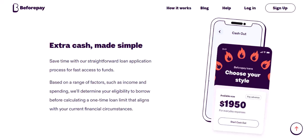Beforepay comes with its own set of terms and conditions. Always review these carefully before making any purchases. Be mindful of potential late fees and interest charges. And as always, spend responsibly.